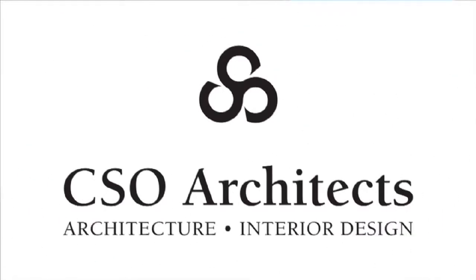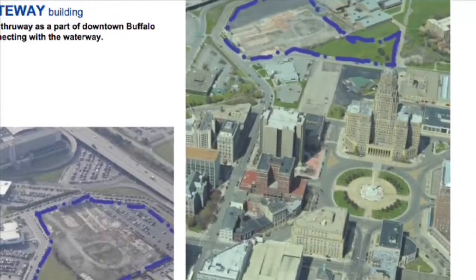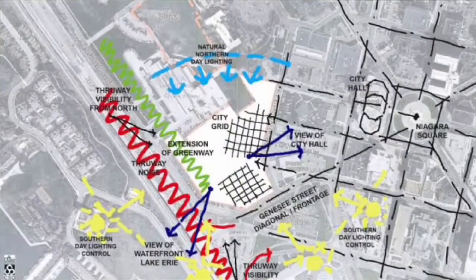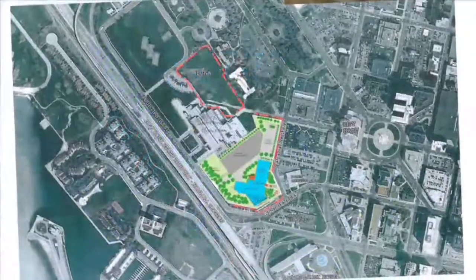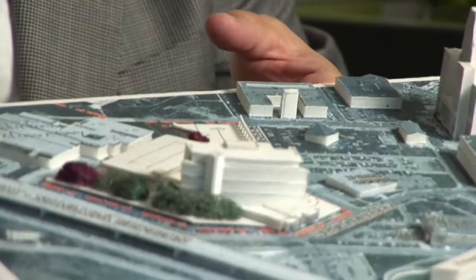The Health Now project was a fairly challenging project. We were on a complicated city grid. We went through a series of studies with them, looking to see how we could fit a building within this awkward site, how it would relate to the downtown, kind of the downtown grid here. It's all about Lake Erie, the waterfront. We had a raised interstate coming through on the site.